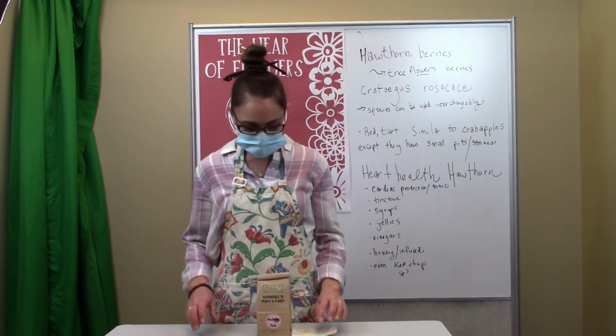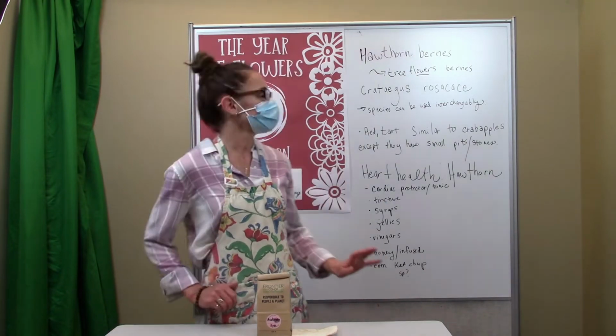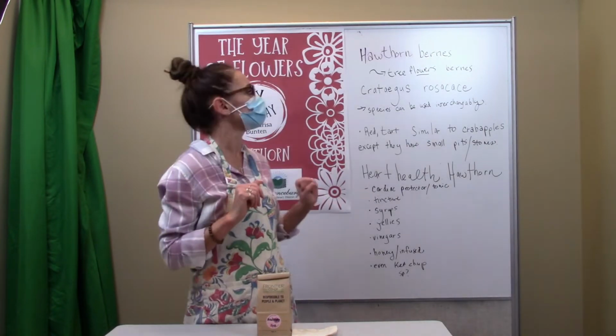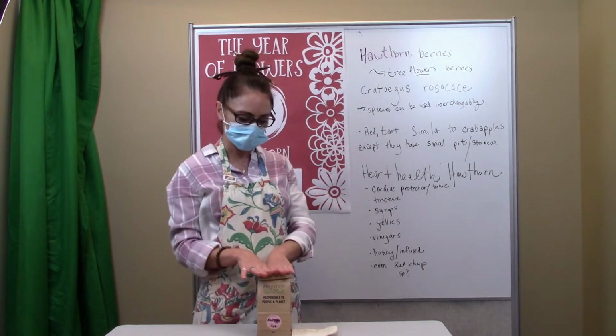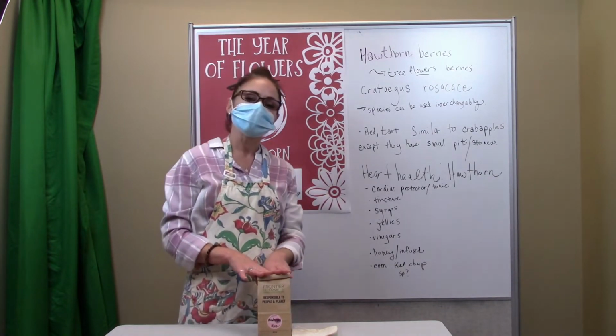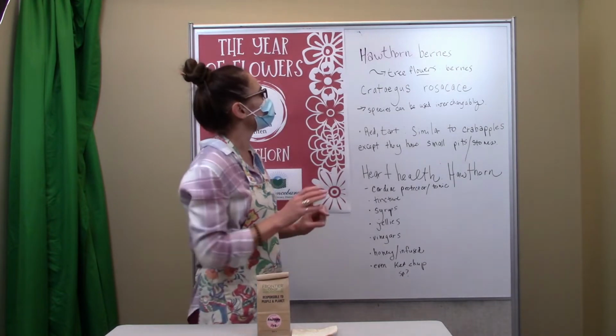So this is what we're going to do today, is we're going to quickly talk about the hawthorn berry. And then on the back, I have a really great, super easy and practical recipe for a simple syrup. So what's in your take-home DIY Year of the Flowers kit is an ounce of certified organic food-grade hawthorn berries.